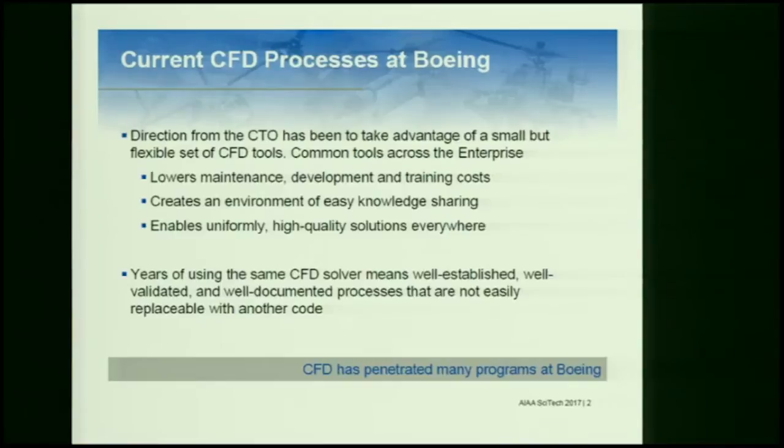Training costs are low. When you make a modification to one code, you don't have to do it to 100 codes, you just have just a few. This enables a very uniform, high-quality set of CFD solutions that come from the Boeing company. So whether it comes from Philadelphia or whether it comes from Huntington Beach or St. Louis, our customers know that the CFD solution that the Boeing company produces has some good quality to it.